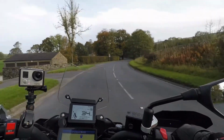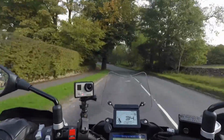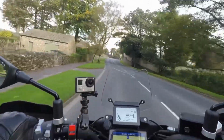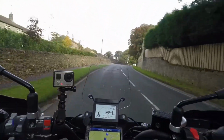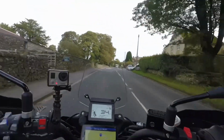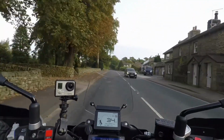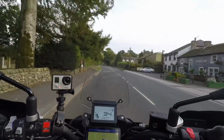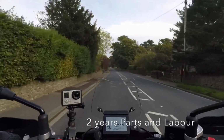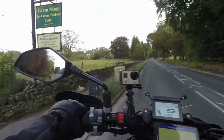Now let's just try slow speed, 5th gear, 32 miles an hour. Yeah, it picks up alright. So yeah, it's a nice practical little motorbike really. Nice upright seating position. What else can you say really, except it's a nice solid bike. I think it's got 2 years warranty with it, so you can't complain.